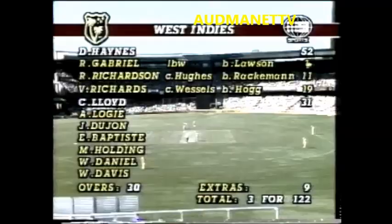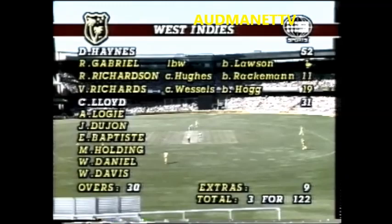So Clive Lloyd, he can probably look down that batting lineup and say, well, I'll take a few risks because we should be able to bat it through from here on in.